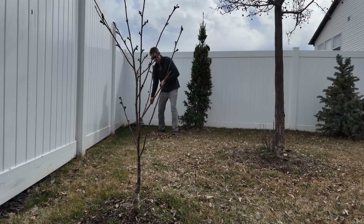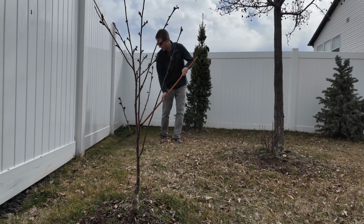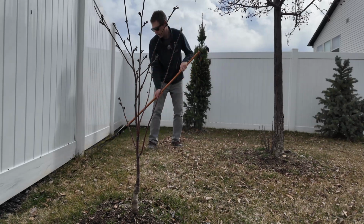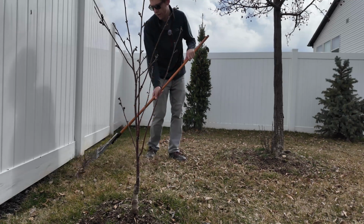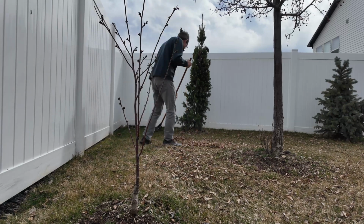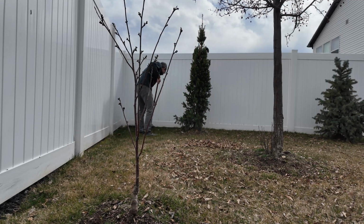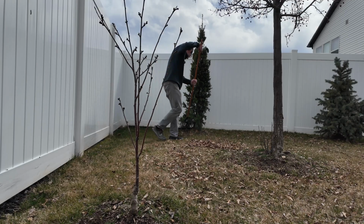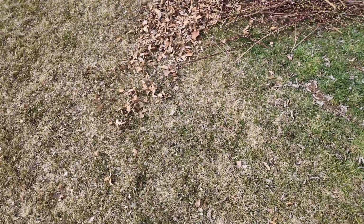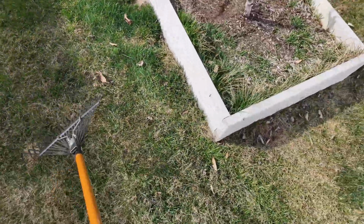The pre-emergent down. Yeah, I'm waiting for that soil to become what it needs to be, the right temperature. Then we'll start getting the fertilizers down. But it should be about a week or two. Probably a week. We should be good to go with the fertilizers. We'll start getting this grass looking awesome. This is a good way to get some dead grass out of here too. Just raking your whole lawn. I recommend it.